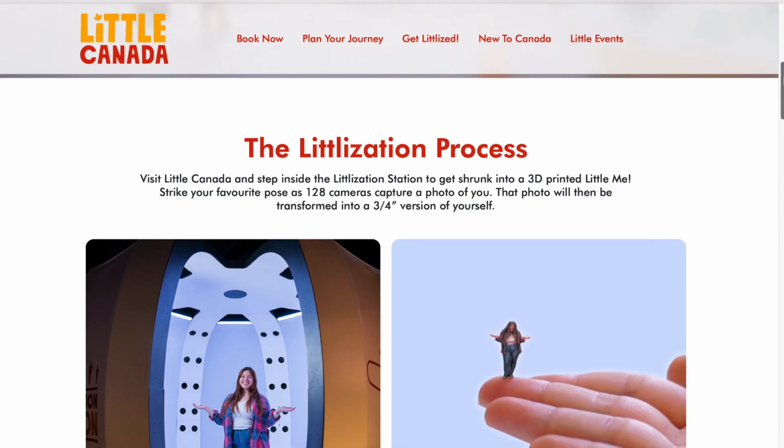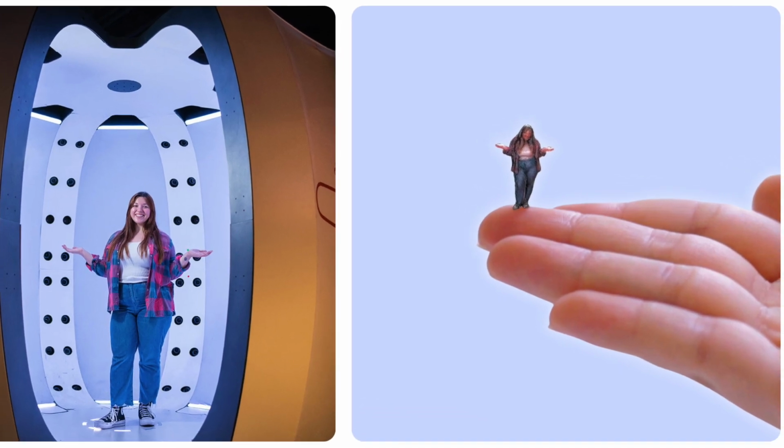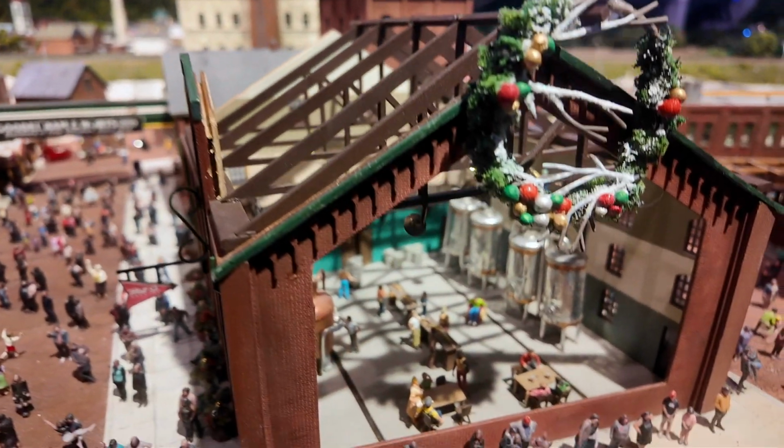Now, of course, Little Canada has a gift shop, but one particularly unique gift you could buy was Littleization, where you can scan yourself to be turned into a tiny 3D printed figure to take home. And if you'd like, also have a tiny version of yourself placed in a location of your choice in the miniature world. So, my verdict.